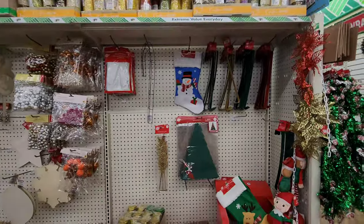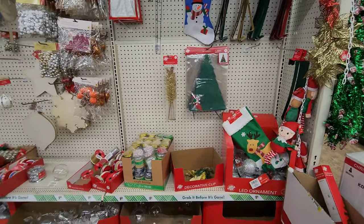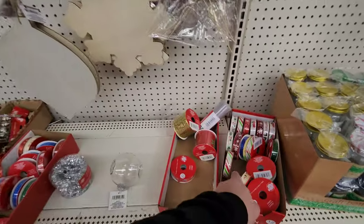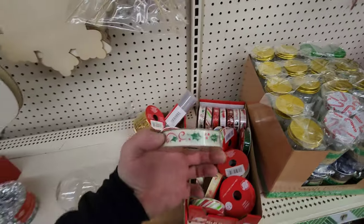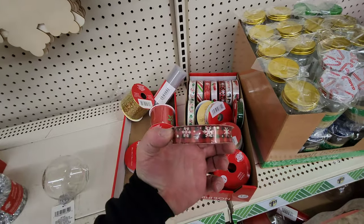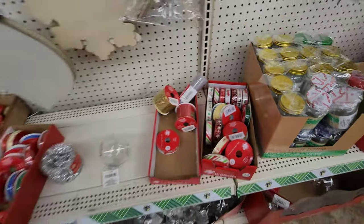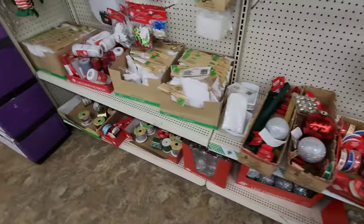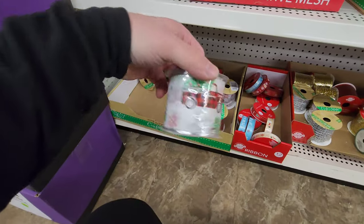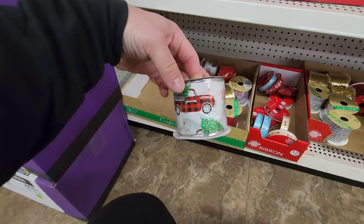Arts and crafts. It's a little picked through. They got ribbon. Got lots of festive ribbon. This one here. I like that. Even this one here. Very nice. Yep. All the arts and crafts. Oh, look at this ribbon here. Look at that. Now that one's cool.